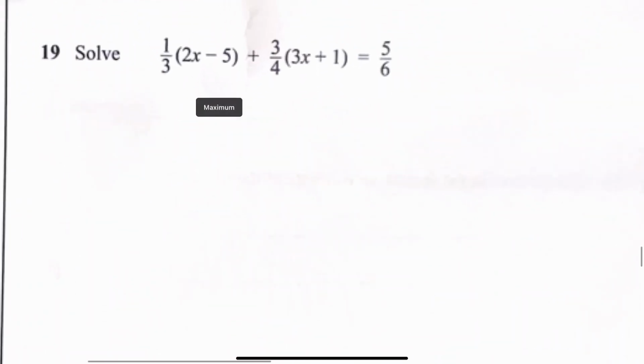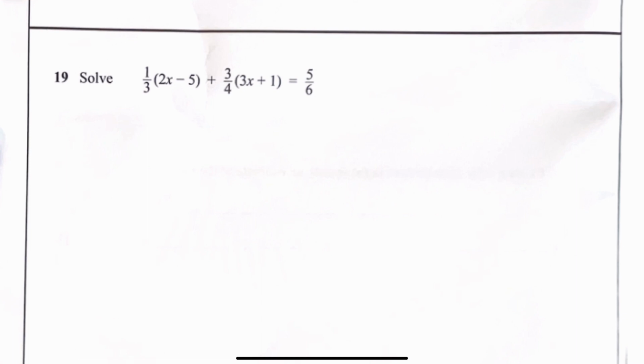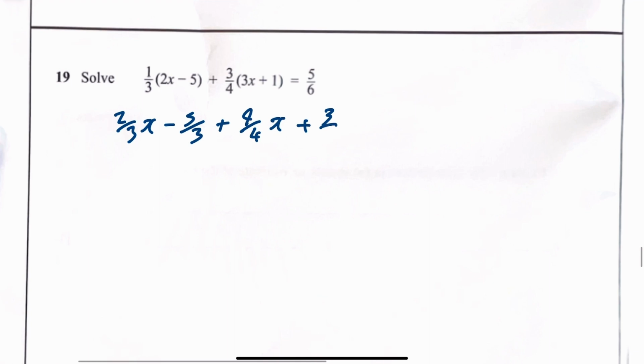Okay, this one says solve this, and again, this came up in the M4. So to do this, just multiply the brackets. 1/3 times 2x is 2/3 x. 1/3 times minus 5 is minus 5 over 3. Leave it as that. It's calculator exam. 3/4 times 3 would be 9/4. 3/4 times 1 is 3/4. And then that's 5 over 6.